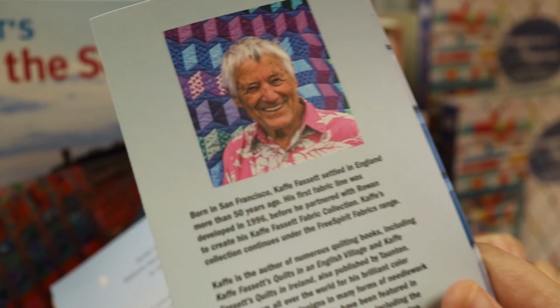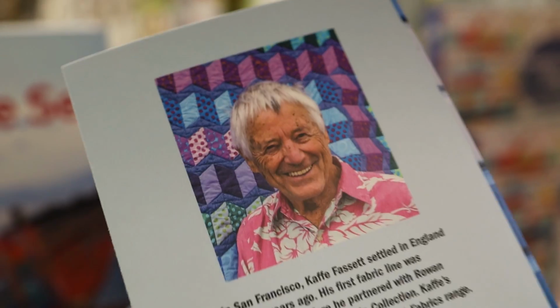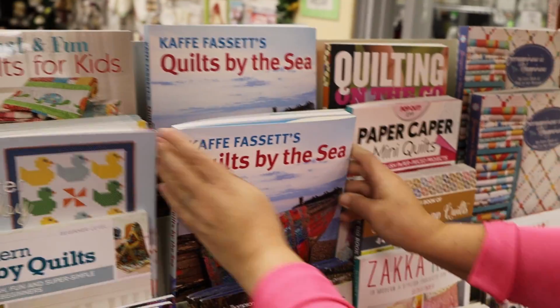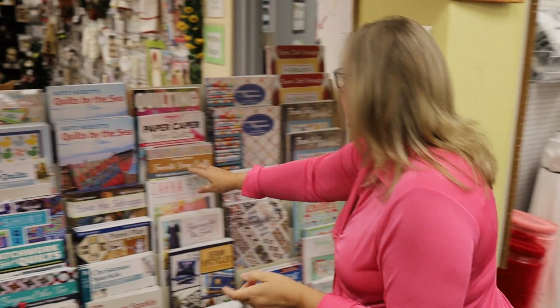I feel like this is a Kathy book, the Kathy in the sewing department. Probably she would like this book. I own that one. I love it. She knew it too. His patterns are so good because they're simple, they're basic, they're not complicated patterns. What he does is use the fabric design to make it look intense and complicated. So, great book.